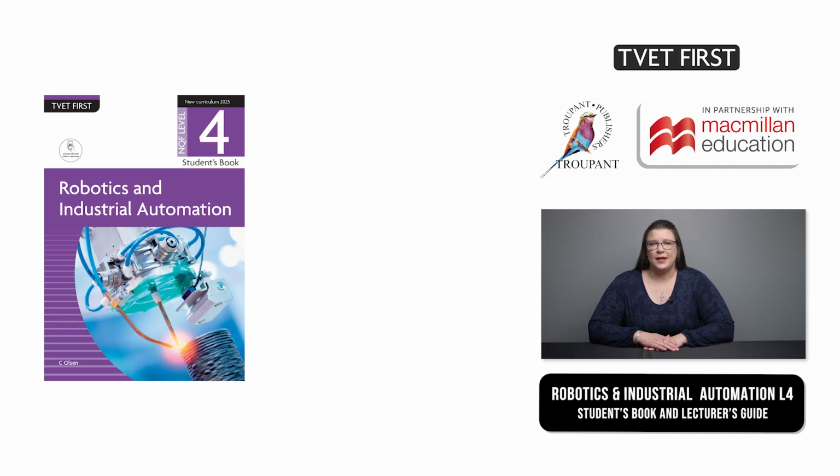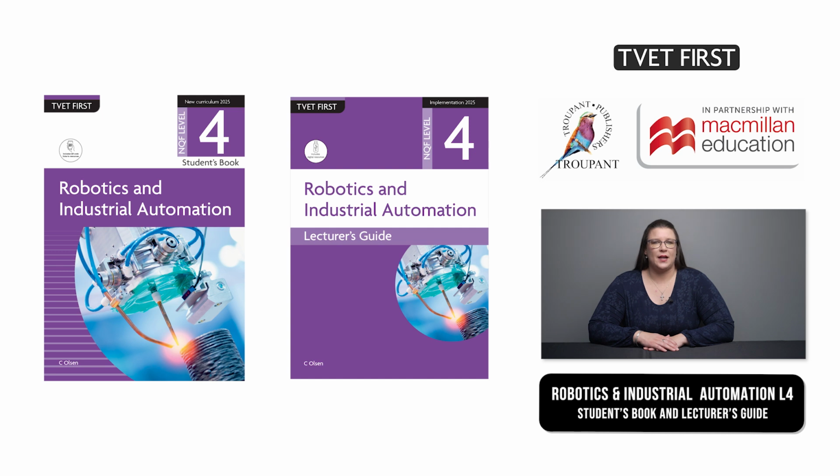Colleges will need the new textbooks to teach the correct content and prepare students for exams. The logo, New Curriculum for 2025, tells you that this is the correct book. Later, I will show you why our DHET-approved TVET FIRST Students Book, Lecturer's Guide, and Workbook are your best choice for successfully teaching this brand new curriculum. Right now, let's focus on knowing the curriculum.